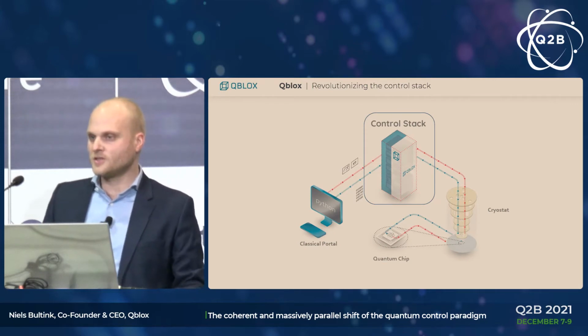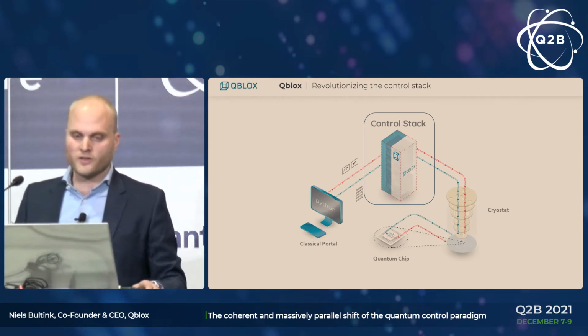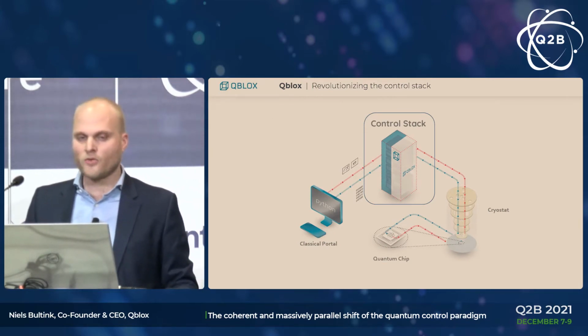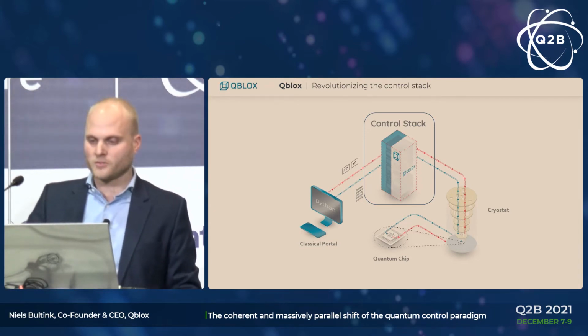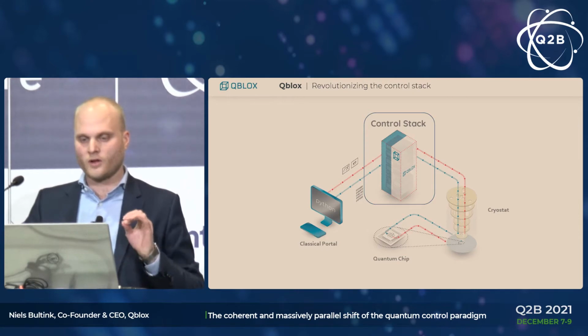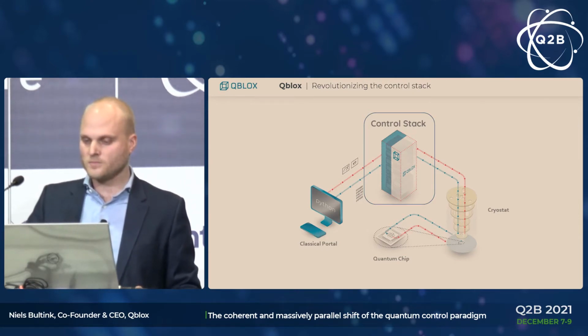Our revolution is in the control stack. It's the interface between algorithms on the left side and the quantum processors on the bottom side. And that is what we are doing with a laser focus.